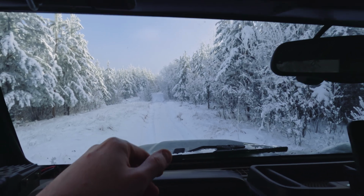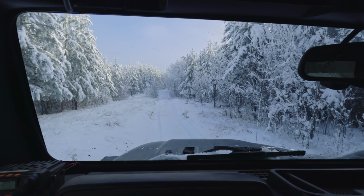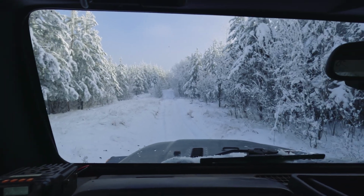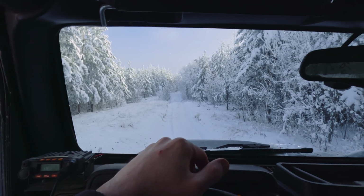It is a little bit tougher here, and I think to really make it through here, I'd probably want to air down my tires and stuff, and I don't really feel like doing that at the moment, so I'm gonna head back to the main road I was just on, I think.